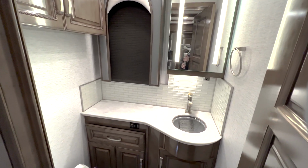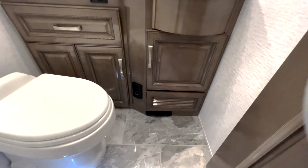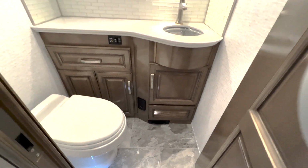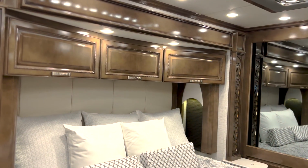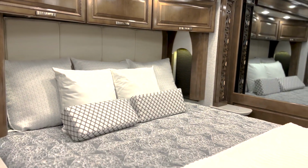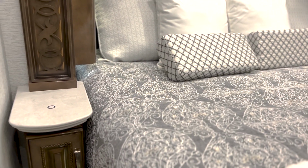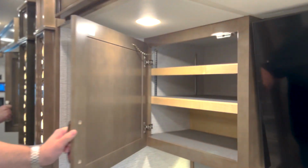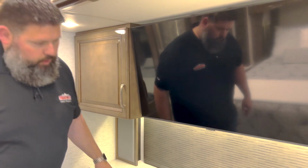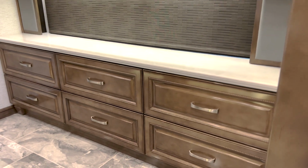Here's our midship half bath. We have the central vac system in here. In our bedroom, king bed, charging stations in the nightstands. Got a nice big window back here, plenty of room to set things out. Still lots of cabinets and drawers.